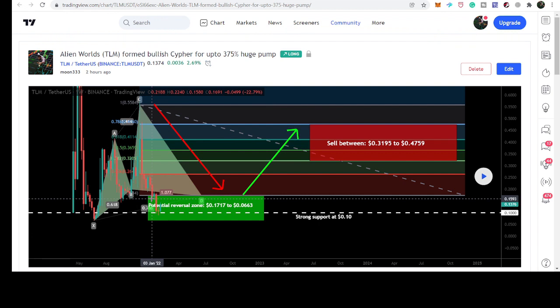The price line entered here in the buying zone, and right now it is getting bounced by a very strong support of 10 cents. Even though, as per the Fibonacci sequence, our buying zone is very wide from 17 cents to approximately 7 cents, we have a very strong support here. Therefore, I told my members that from here we can expect a reversal move, because you can see that here we have a very strong support at 10 cents.